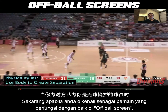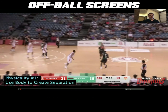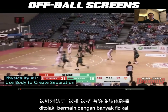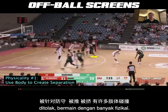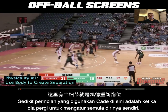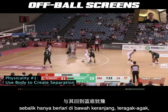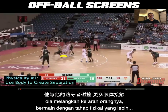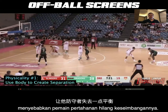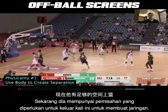Now, as you become identified as a player who works well off an off-ball screen, you'll find that defenses play with a lot more physicality. In this clip here, we'll see Cade on the weak side being really manhandled, pushed, shoved, being played with a lot of physicality, not allowing to cut off those screens easily. A little detail that Cade uses here is as now he goes to reset himself, instead of just running under the basket and hesitating, he steps into his man, plays with that added level of physicality, which just enables him to get the defender that little bit off balance. Now he has the necessary separation to come off, and this time make a play to the hoop.